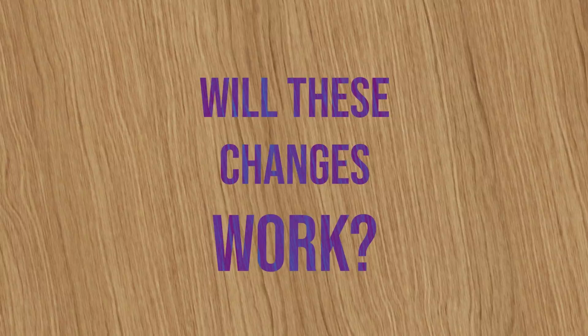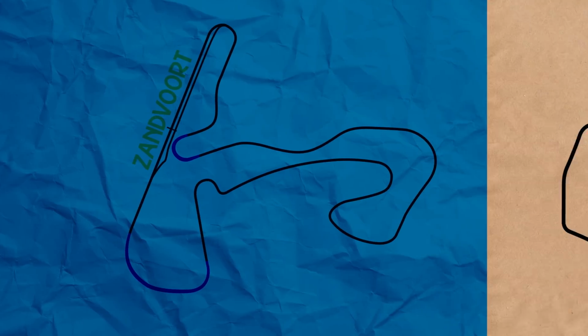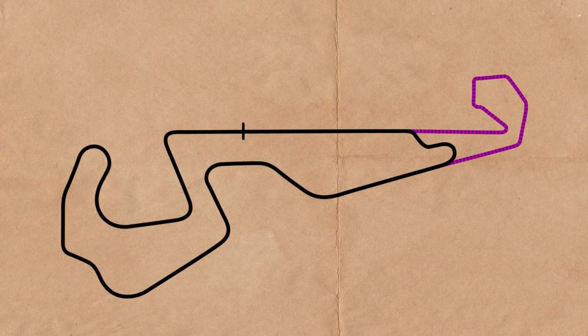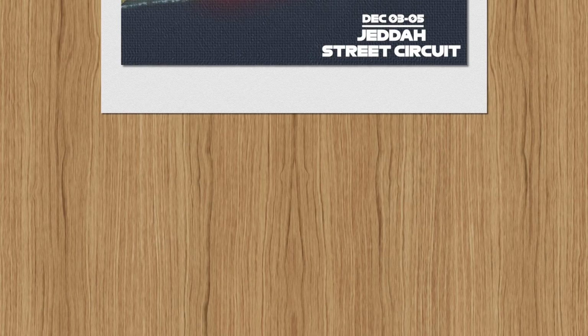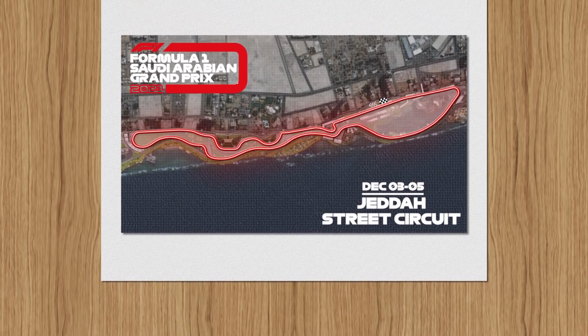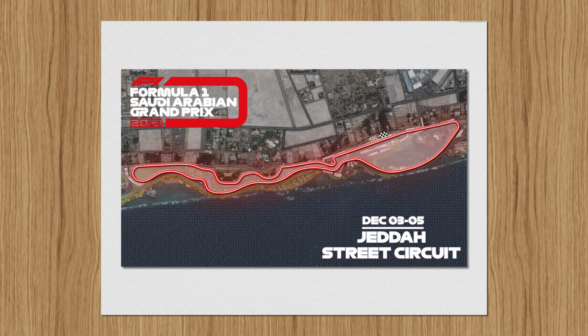And look, we can't be sure that the changes made in Australia and Abu Dhabi at Zandvoort and Igura Drive will make for markedly better racing. But I am glad they're finally doing something to circuits based on actual, thoughtful planning. Plus, with the heavily reinvented machines of 2022 coming, maybe we are at a turning point for racing action. Although, what is this? Honestly.